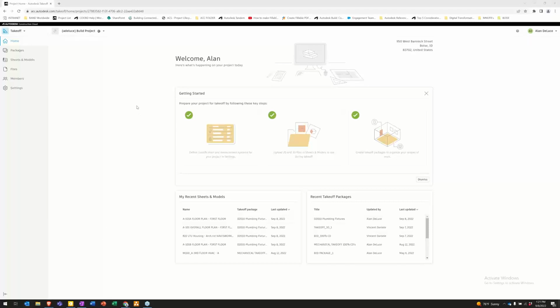Okay, so in getting started, we want to really develop, as it says, develop your classification system. One thing to be aware of is when we start off a project with a classification system, we're setting that classification system for that project, and we are able to modify it, but it's set. We can go and add to it, but it's fairly set once we've kicked off.